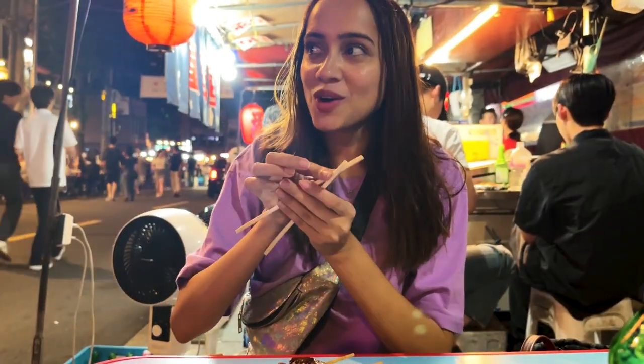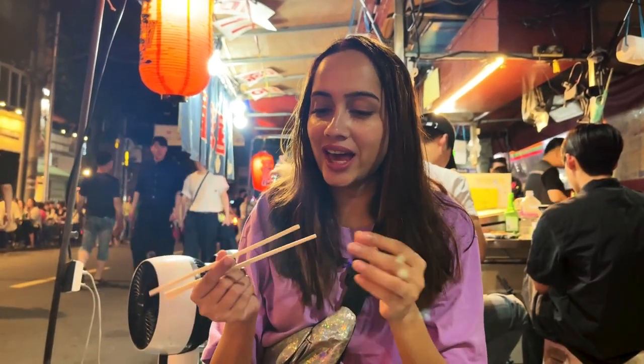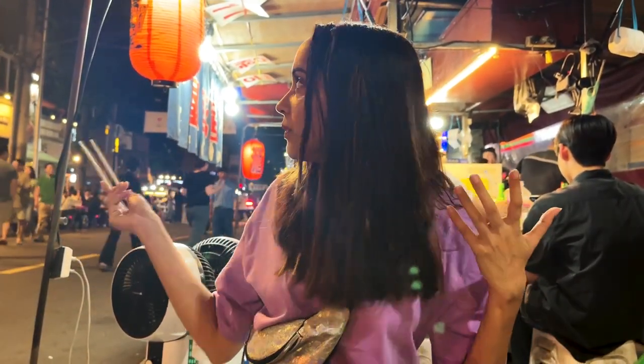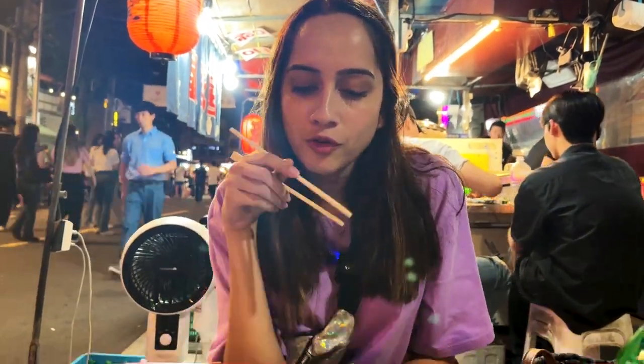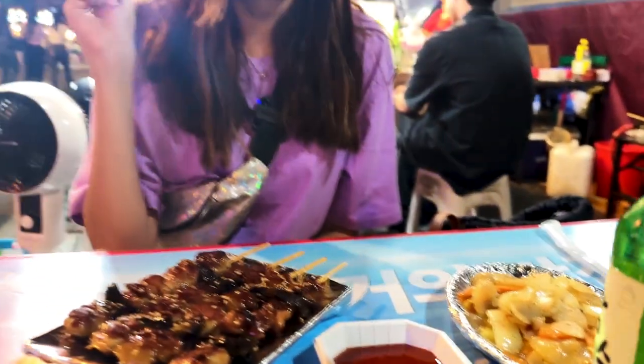Okay, so since I saw this gorgeous, vibrant street in Insadong yesterday, I was hellbent on trying out the street food here at least once. So I'm here today to try it out. I'm here at one of these street food joints, and I've ordered chicken skewers, an order of clams, and to go with it, a bottle of soju.